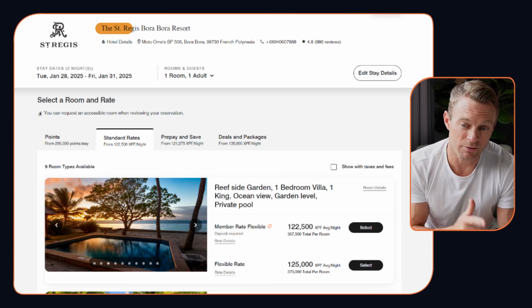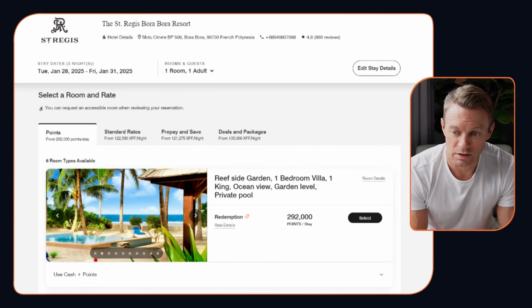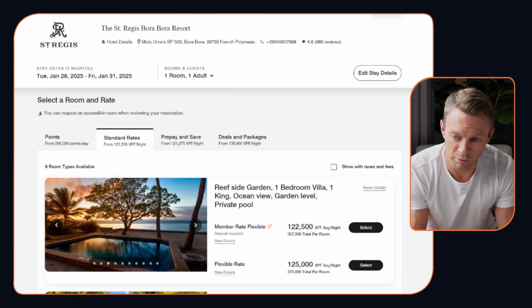Here's one more example, probably one that is on a lot of our radars, but maybe too far out of reach. The St. Regis Bora. Now, I did a quick search here and found 3 nights. I also found it available for 5 nights, where the 5th night would be free when using points to redeem.